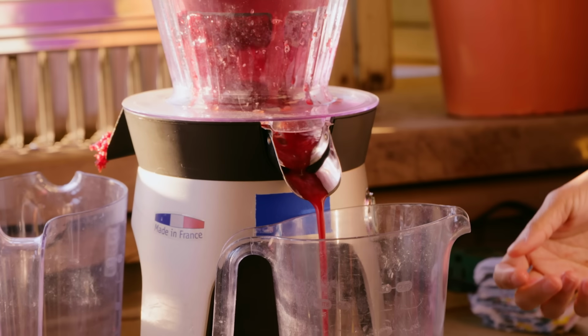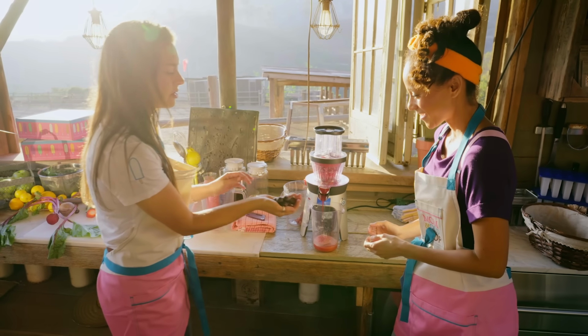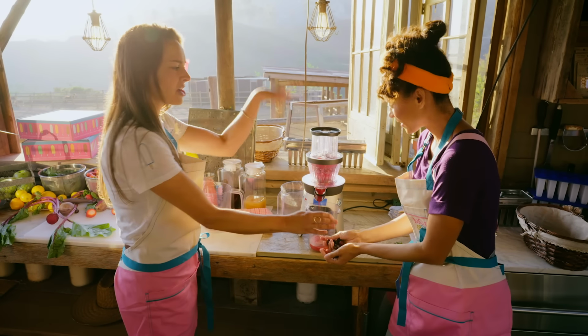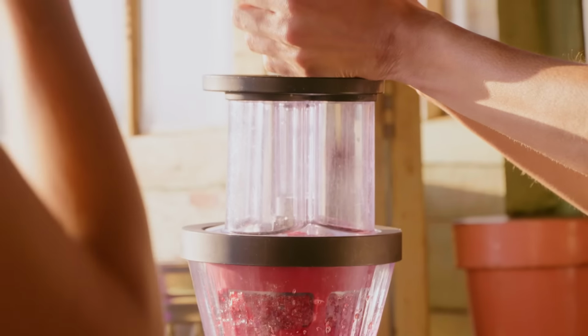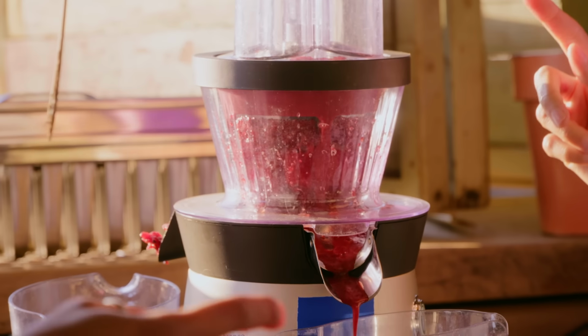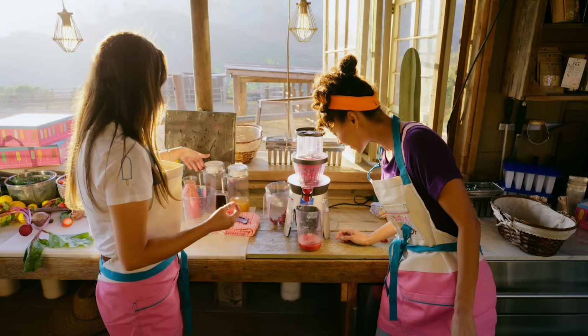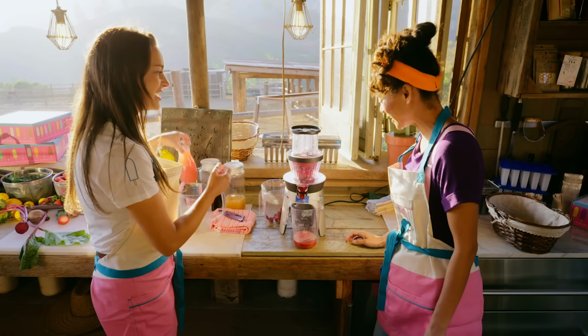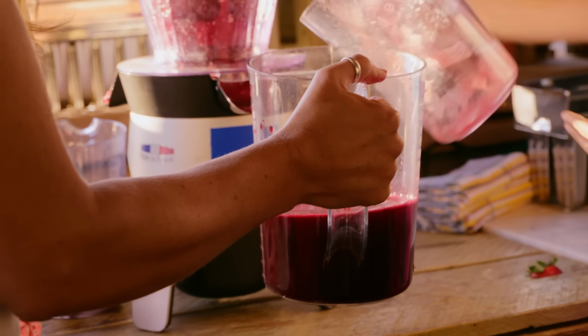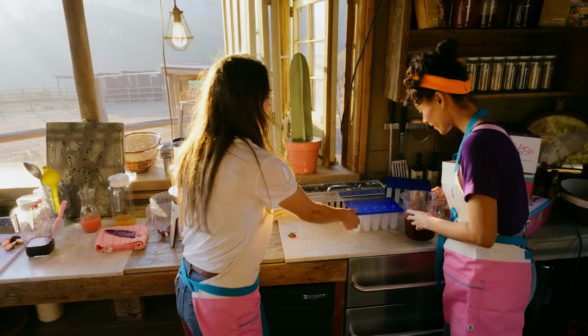It smells really good. I can smell it already. It does. And last but not least, we have our guava. Guava! And you can just toss the whole thing in there. Wow, okay. There it goes. Ooh, you hear that? The seeds. Whoa. This is gonna be yummy. Yeah. Whoa, that's a lot of juice. Mm-hmm. Now it's time for the molds. All right, they're right here.